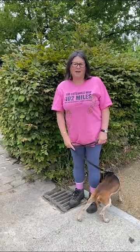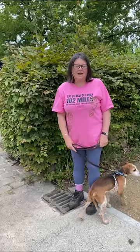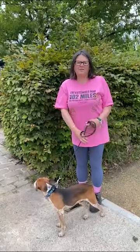So here we are at the end of my Cotswold Way Challenge. We made it all the way to Bath Abbey, 102 miles. It's been amazing. Big thanks to Jane for being with me every step of the way, and lovely Whistler the dog.